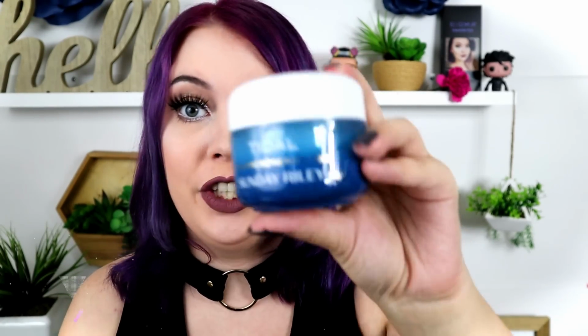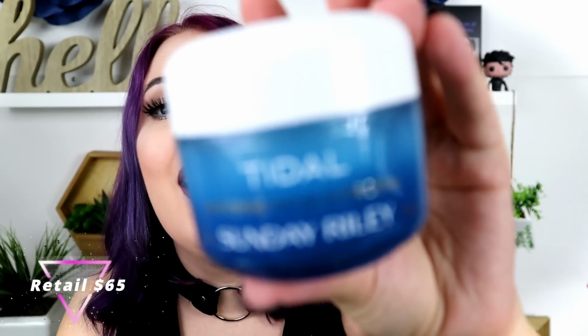But this is this. And it looks like we have one last thing in here. Oh my gosh, I'm so excited for it. So this is the Sunday Riley Tidal Brightening Enzyme Water Cream. I am so excited for this moisturizer because I hear great things about Sunday Riley products. We've gotten something from Sunday Riley, like a vitamin C serum in the Ipsy Plus. But this water cream retails for $65.